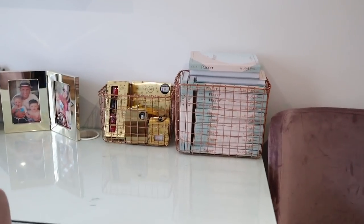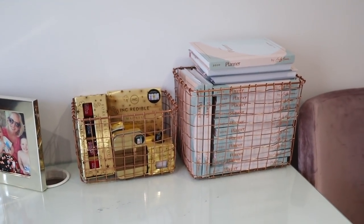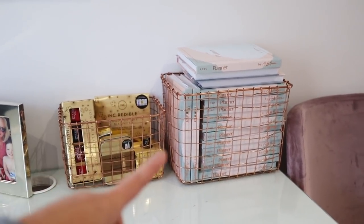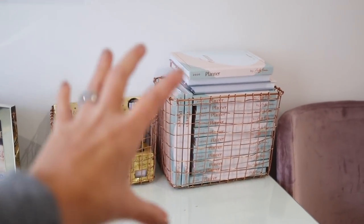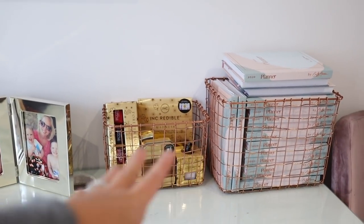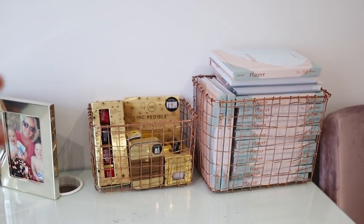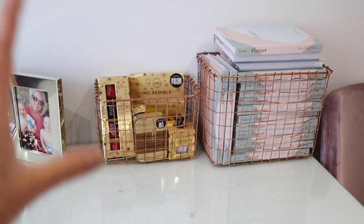Then on top of my desk, I have two rose gold baskets, which Matt actually got me as part of my Christmas present last year. One is full of my 2020 planner because I need to send these out to friends and family that want them. So I'm going to be sending those out, and that's there to remind me. And I have another little basket, and I'm basically going to use both of these for things I'm working on. So I just got sent some products, so I need to try them out, see what I think of them. So I've put them in this basket to remind me to actually try them and share them if I like them.